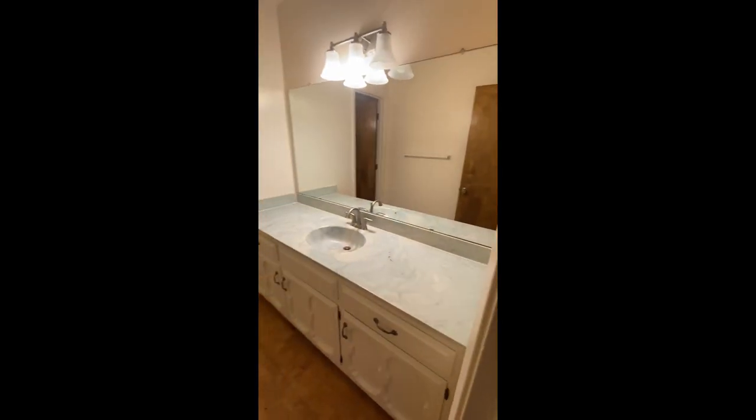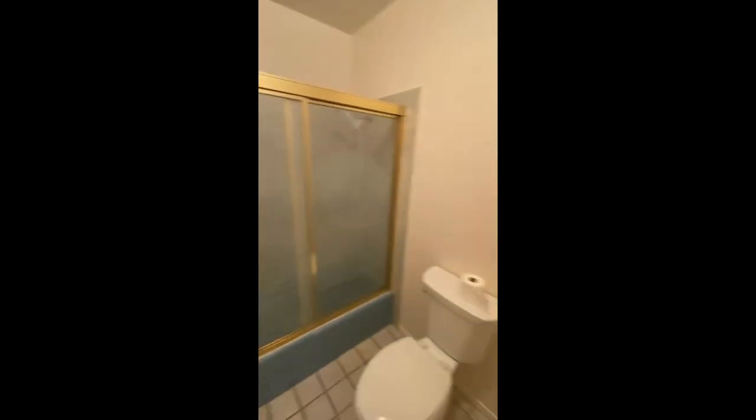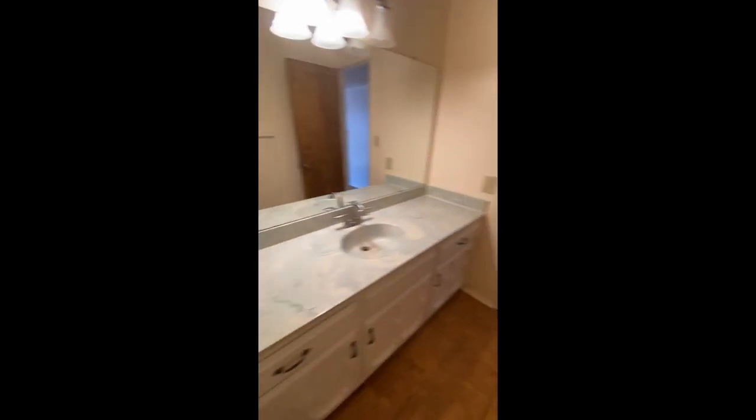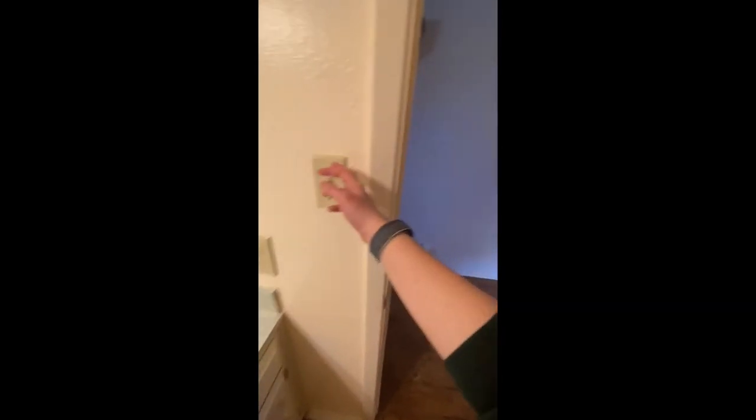Here is the bathroom that will be next to my room. Faye and I will share this when Faye stays here. We will be 100% redoing this whole bathroom. We'll probably keep that toilet because it's a good toilet, but the rest of it, we're gonna redo. We'll probably reuse the cabinets.